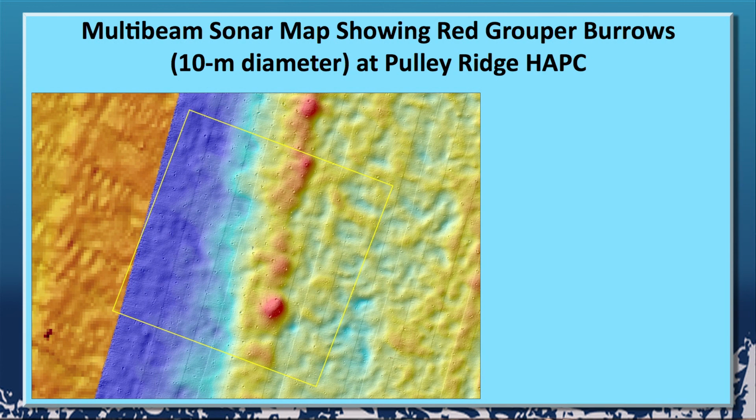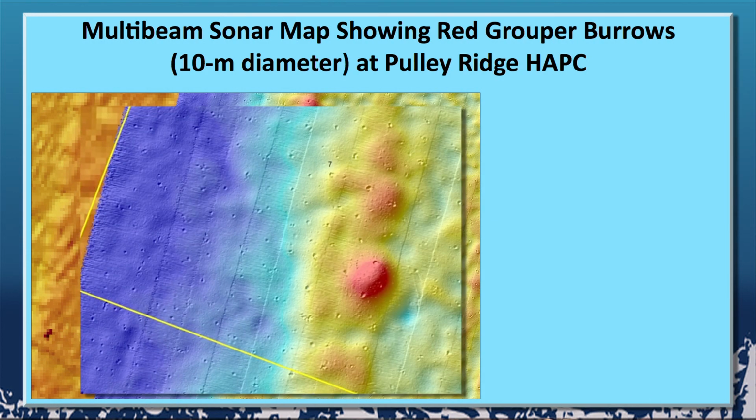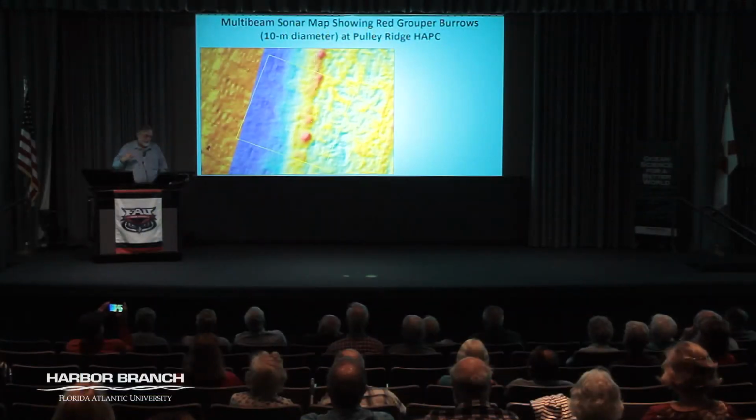In fact, this is a multibeam sonar that we got from the University of South Florida. And John and Stephanie Farrington looked at this, and I don't know how well you can see it. I think you can see it. There's all these little dots here, and you can see they're kind of evenly spaced. So these ecological engineers, the red grouper, kind of work it out among themselves. About every 100 meters or so, you get to see a pit. And that's where the grouper are. There's only ever one grouper per hole, if there is one. And that's where the lionfish preferentially come.